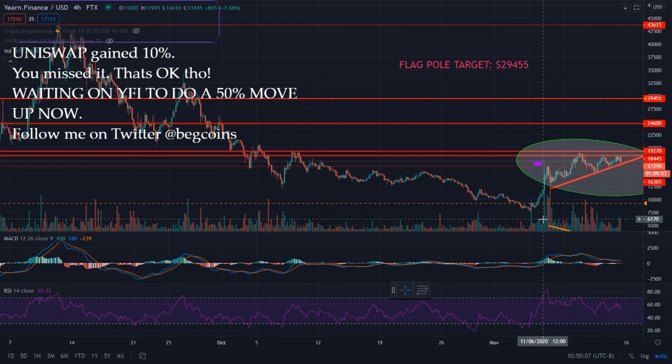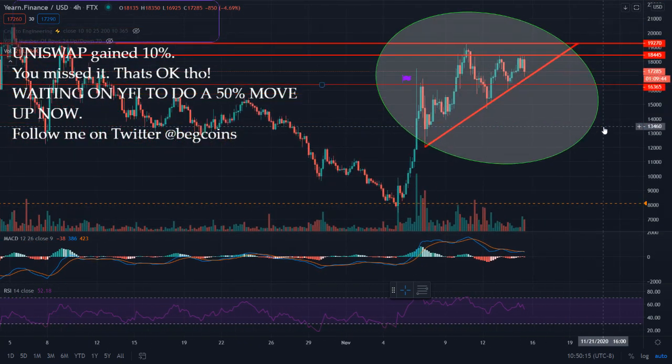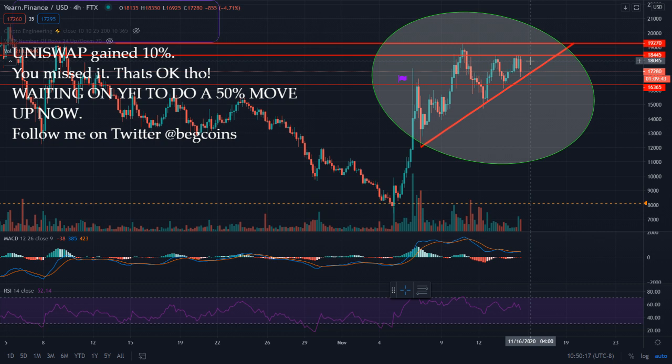To create the base, we want to see the same thing going on over here. I think we're going to have a move pretty soon. If we're looking at the length of this ascending triangle, typically from start to finish, you want to see a breakout somewhere between 70 and 80% of the way of the length of the ascending triangle. And this is a 4-hour chart.